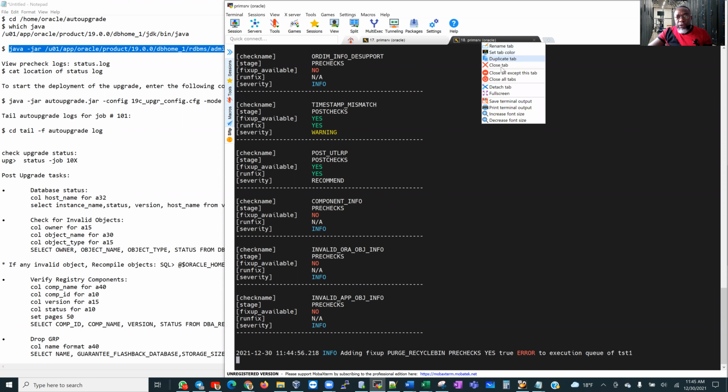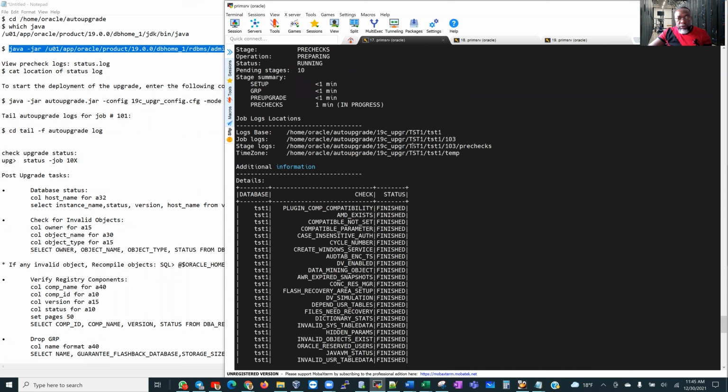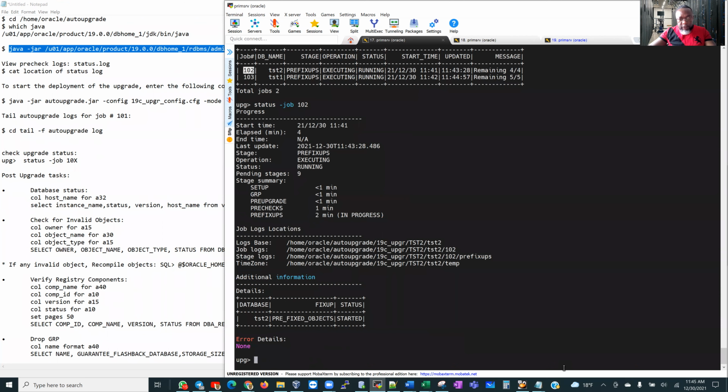Let's also open up another terminal so that we can tell what the jobs are for the TST2 database. So LSJ, let's see where we are. The TST2 database is 101. So we find the status of job 102. All right. So job 102, this is the logs for job 102. And I'll make this bigger so that it looks like the other terminals.